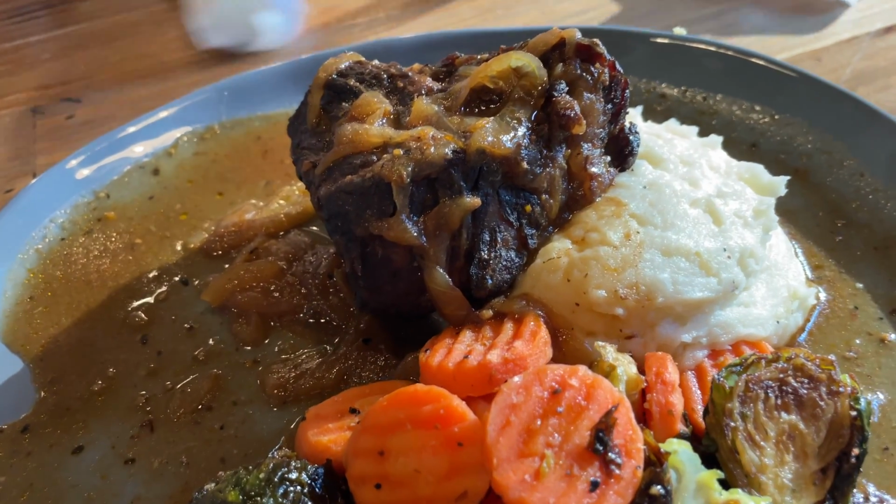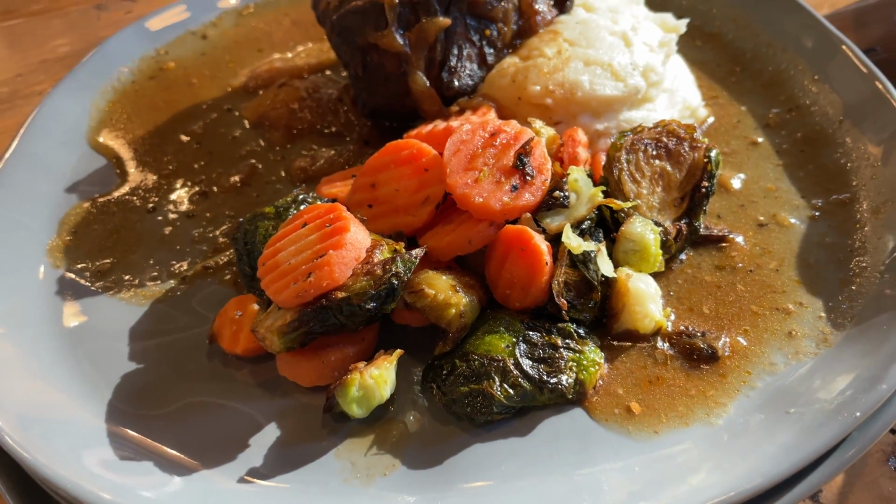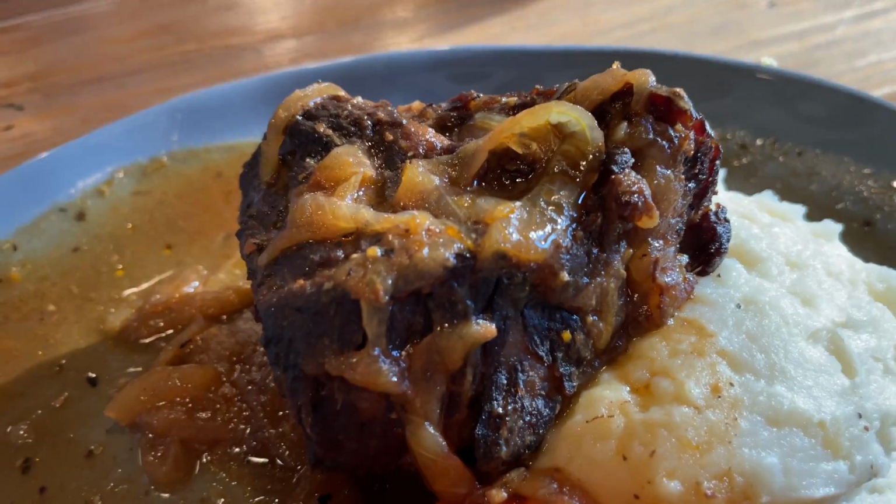Honorable mention, I gotta say it would be the beef braised short ribs at Front Porch Cafe. That was my daughter's favorite. So I have to throw that in there as an honorable mention. If you want to go for that, very good meal.